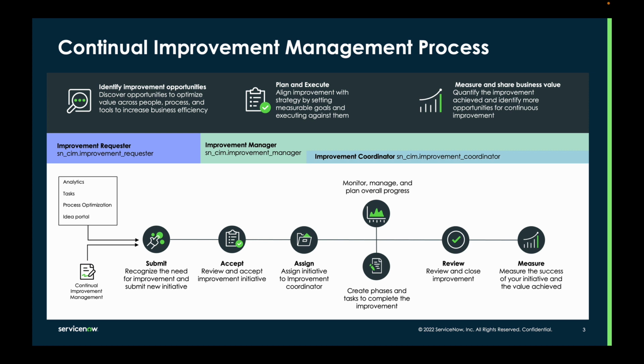Review problem and change management reports for trends and issues that need to be addressed. Review risk registers and GRC audit test failures to see if there's any improvement opportunities there. Ask the wider IT staff, development and project management teams for improvement suggestions. Finally, provide CI requester roles so users can submit the improvement request into the CI register with one click.